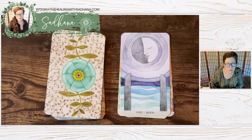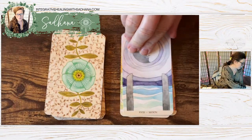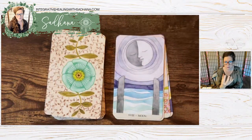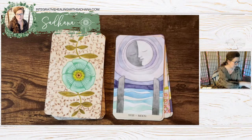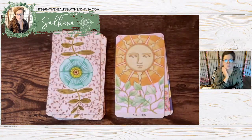Moon. Again, this is a card where the perspective is shifted, so the water is on the other side of the pillars. The pillars are in the foreground, and you'll see that in lots of the minor cards where the perspective is shifted. I quite like this Sun card.